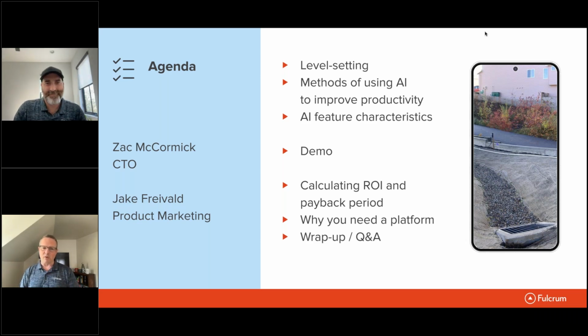Then we're gonna talk about the ROI calculations. There was some discussion about making sure that you understand how to get an ROI from AI, and payback period. Payback period is going to be a really important part of our discussion, because ROI is one thing. You can promise a massive ROI, but if it takes 2 years, what does that really mean for you? So payback period is going to be an incredibly important part of that discussion.